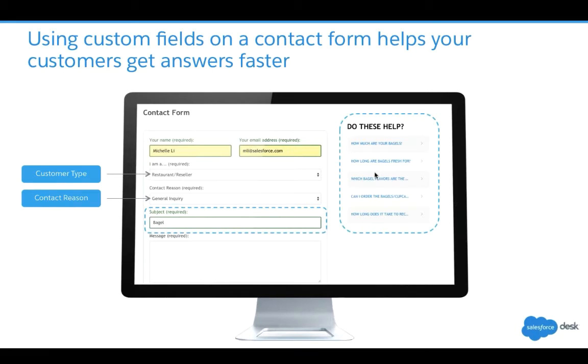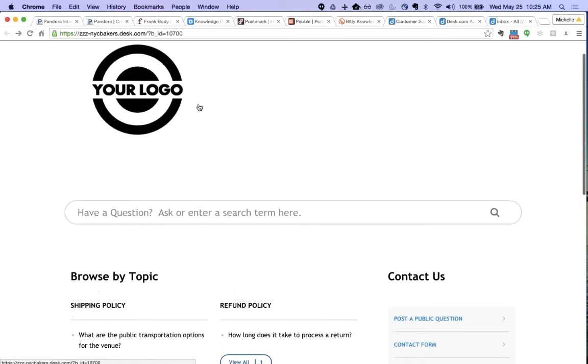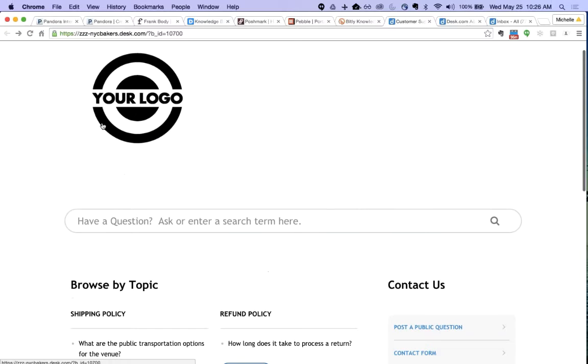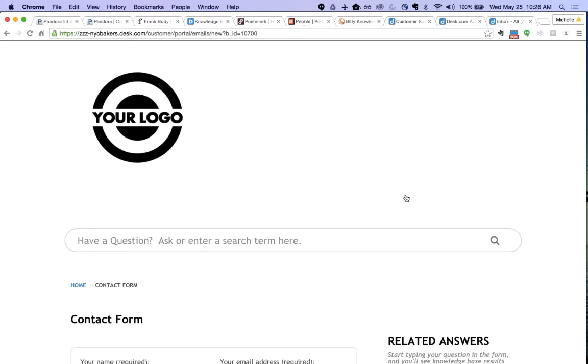I want to take us out to a quick demo to show you how that works. If we go here to a proof of concept site that I have, you can see this is a regular Desk.com site. This is our out-of-the-box template. All you have to do is add your logo and have some different knowledge topics, and let's say as a customer I want to submit a contact. So I go to the contact form, and then I'm going to type in my name here.